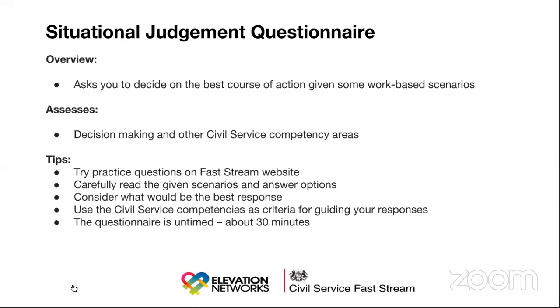So the next stage is the situational judgment test. It's going to be quick. So what is it? What are the civil servants looking for in particular around the situational judgment test? It is a set of questions where you're asked to decide on the best course of action given some work-based scenario. You get a scenario or several scenarios and are asked to decide what you think would be the best way to go about it.